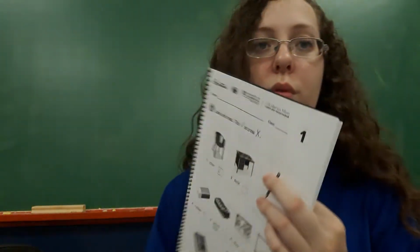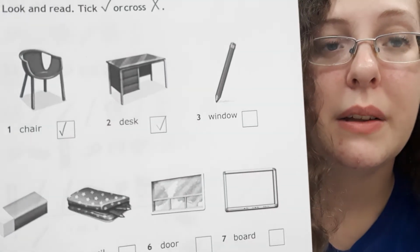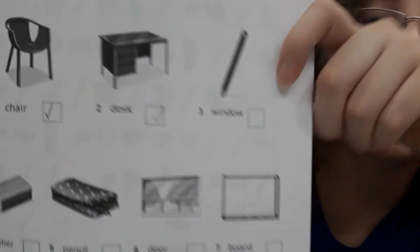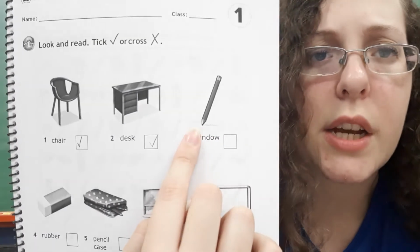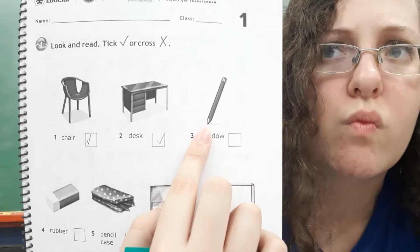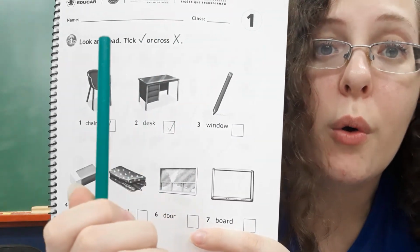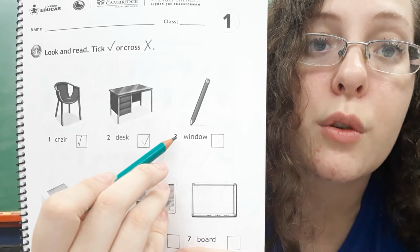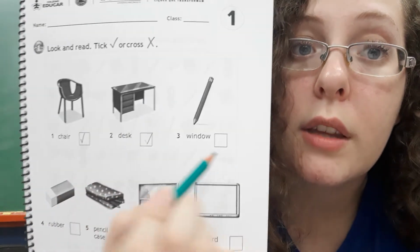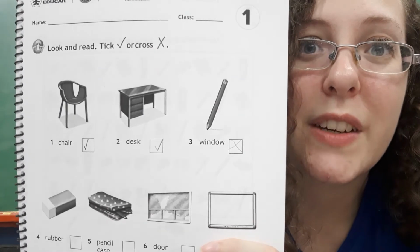Vou pegar o meu pencil para fazer junto com vocês, ó. Tick. See? Tick. Very good. Now let's see number three. Oh, number three. What is this? Nós temos aqui embaixo a palavrinha window. Esse object aqui é uma window? Is it a window? Oh, esse daqui, is it a window? No, it's not a window. It's a pencil. Então, não está combinando, ó. Está escrito window, mas a picture é de um pencil. Então, nós vamos fazer um X. Assim, ó. Ok? Very nice.